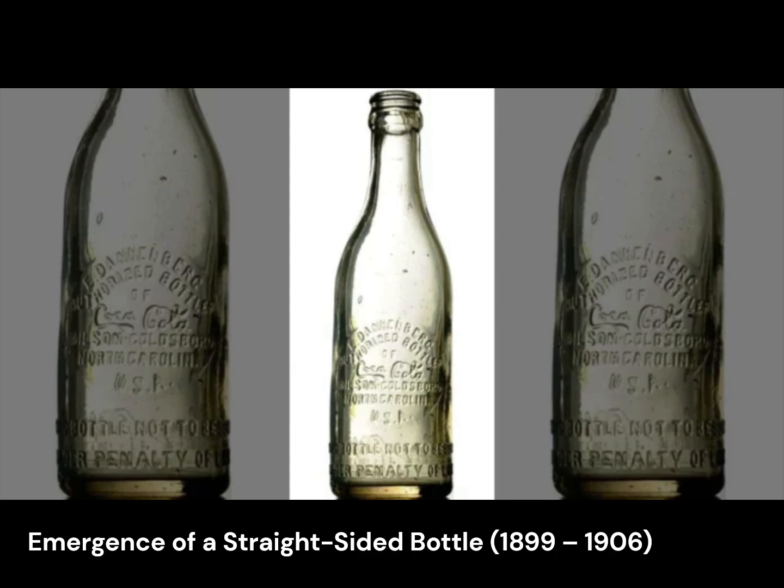1899 marked the historic year when Coca-Cola embarked on a bottling expedition. At that time, the company unveiled its first bottling product, recognized as a straight-sided bottle concealing a multifaceted drink. That design truly reflected the aesthetic sense of that era, when frills were assumed unnecessary.